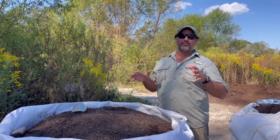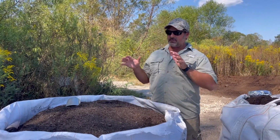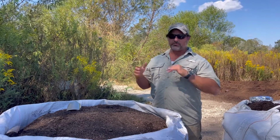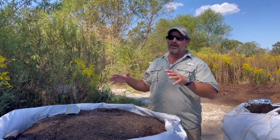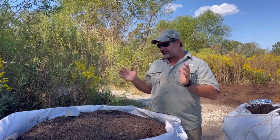Folks, we're over by some compost right now. Now, what we have in these sacks is actually the material that we feed our red wiggler worms. We blend it, we screen it, we blend it, and then we let it go through the heat cycle, the thermophilic phase of the composting cycle. So right now it's in the hot cycle. We just mixed it, we just bagged it.